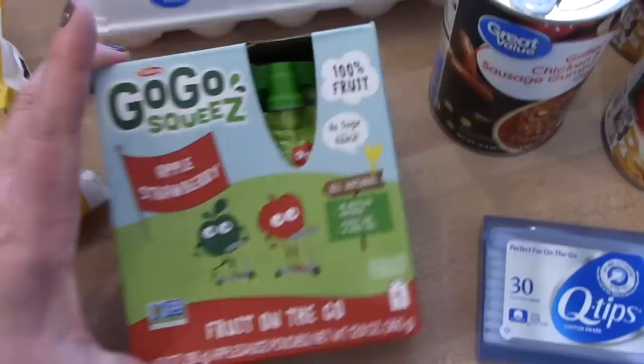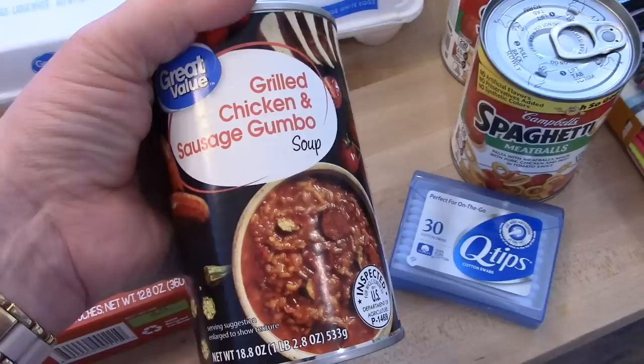And then I also got some apple strawberry Go-Go Squeeze applesauce for the kids. I grabbed one can of soup from Walmart. This is the grilled chicken and sausage gumbo. Adam's been taking soup and salad for lunch to work.